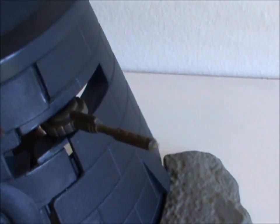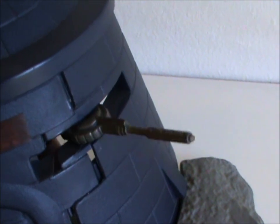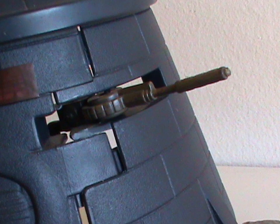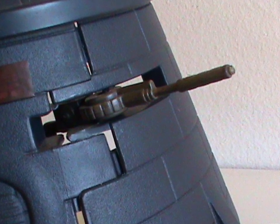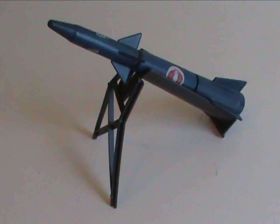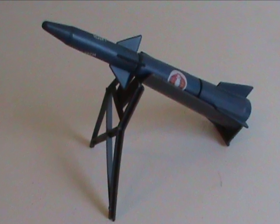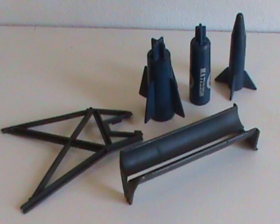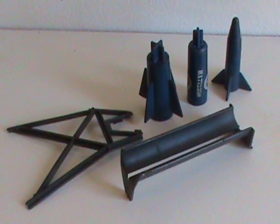Back to being negative. The machine guns don't fit very snugly in their slots, so they wobble around. And the pegs that hold them in place are easy to break, making the guns loose, so they're also easy to lose. Speaking of easy to lose, remember that missile? If you thought you'd only have to worry about losing the launcher or the rocket itself... Oh, you sweet summer child. This setup actually has 5 parts.